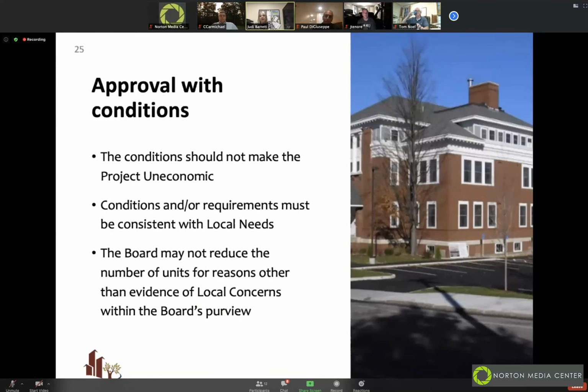The conditions that you impose in approval should not make the project uneconomic. And so this is why, again, having that conversation with the applicant is so important. The conditions that you impose have to be consistent with local needs, meaning that you can't impose conditions on the project that go beyond the scope of your authority.